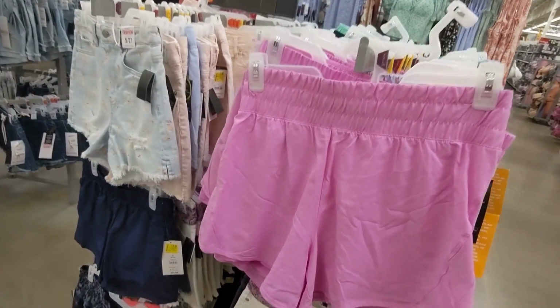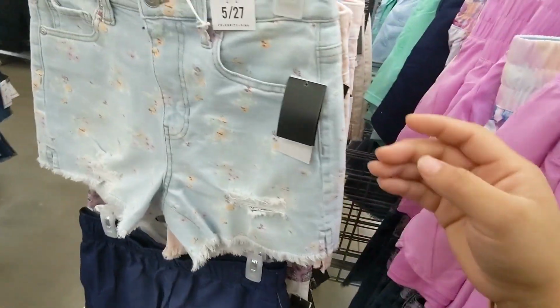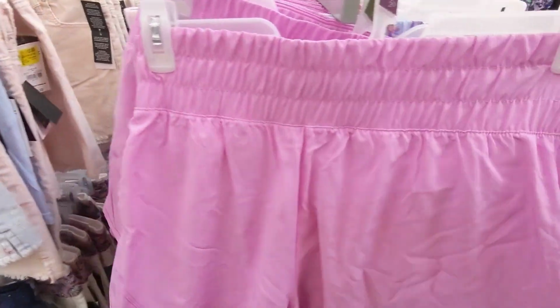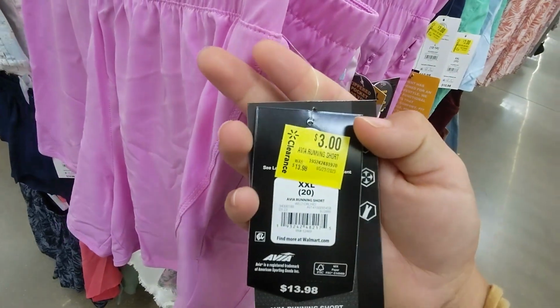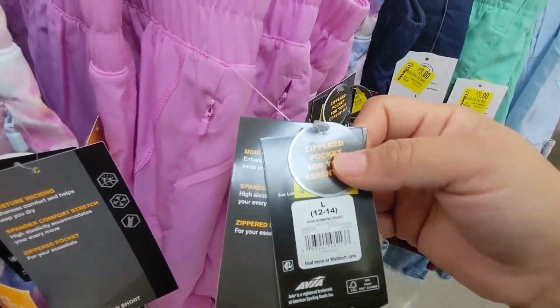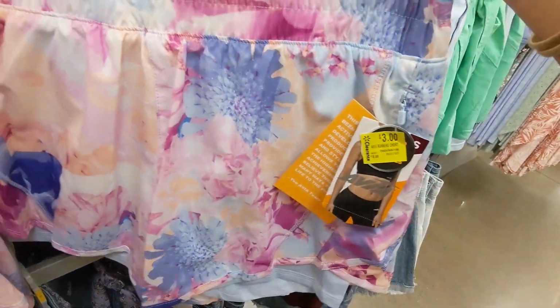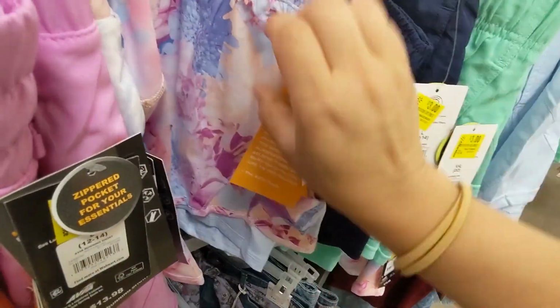Hi guys, I'm at Walmart and they just clearanced out these shorts and also the active shorts down to $3. So every single one of these are $3 and they're all different sizes. Look at this. This is the brand Avia and that's the barcode.